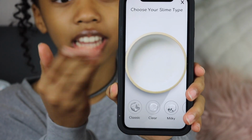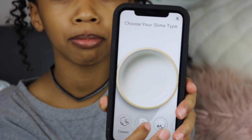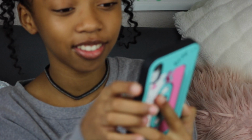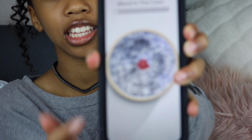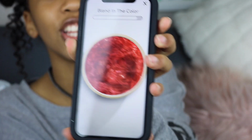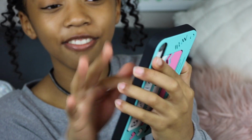This is how you make the slime. This is a bowl you can pick. I'm going to pick this one. And I think I love this because it's just so satisfying. Just choose a red color, as you can see here. And then you just mix that in. This kind of looks really cool already, but I didn't even add in.